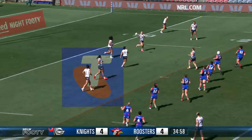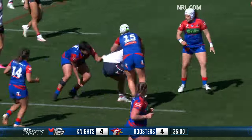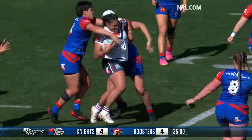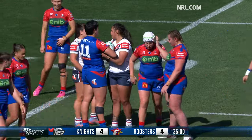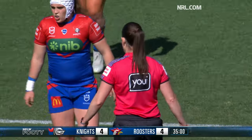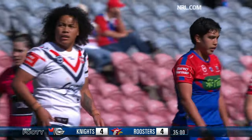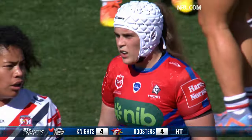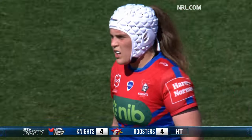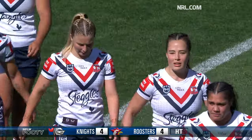And they'll have one play before the break. Taryn Aiken. It's a pass away. And that will be half time. What a half of football. One try apiece. We expected a good one. That's exactly what we're getting. The two top of the table teams in NRLW delivering. At halftime, it's the Knights and the Roosters, all locked up at 4 points all.